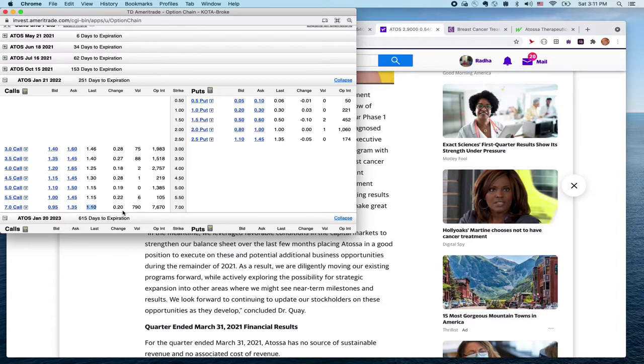So if you want to take too much risk, you can still sell covered calls at a strike price of $7, which is almost 125% of the current stock price, and get a 40% premium on the options.